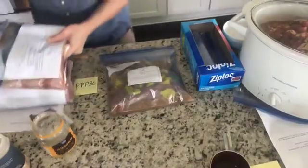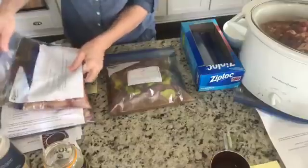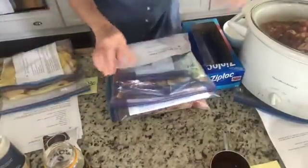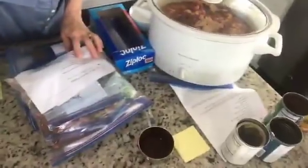Here we go. 1, 2, 3, 4, 5. Guess what I'm not gonna have to do this summer? Oh my gosh, guess what I am not gonna have to do this summer? Because we're gonna do this every day this week. Tomorrow we'll be doing a second round. I don't have to cook this summer because I just did my cooking. Y'all, how crazy is that?